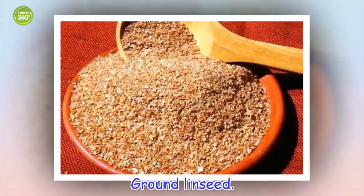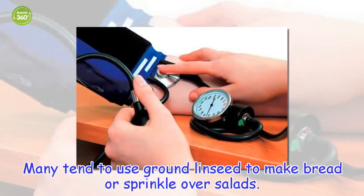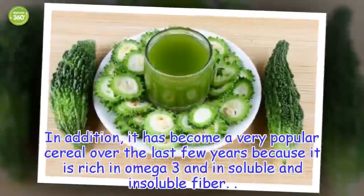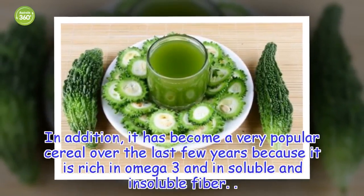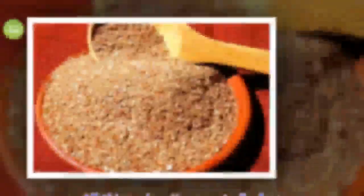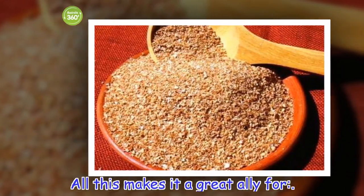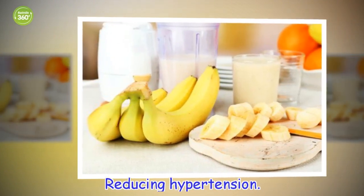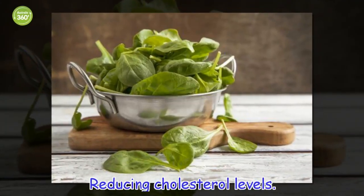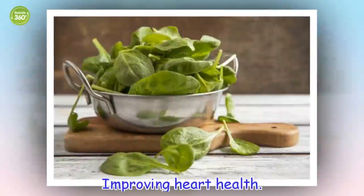Ground linseed. Many tend to use ground linseed to make bread or sprinkle over salads. In addition, it has become a very popular cereal over the last few years because it is rich in omega-3 and insoluble fiber. All this makes it a great ally for reducing hypertension, reducing cholesterol levels, improving heart health.